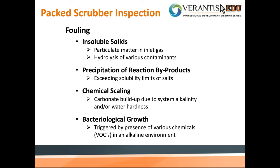First of all, fouling. The introduction of insoluble solids that are coming from the upstream process, such as particulate matter like silicate that can carry over from a thermal oxidizer, or hydrolysis can occur when contaminants that are coming from upstream come in contact with water and the chemical bond is broken.